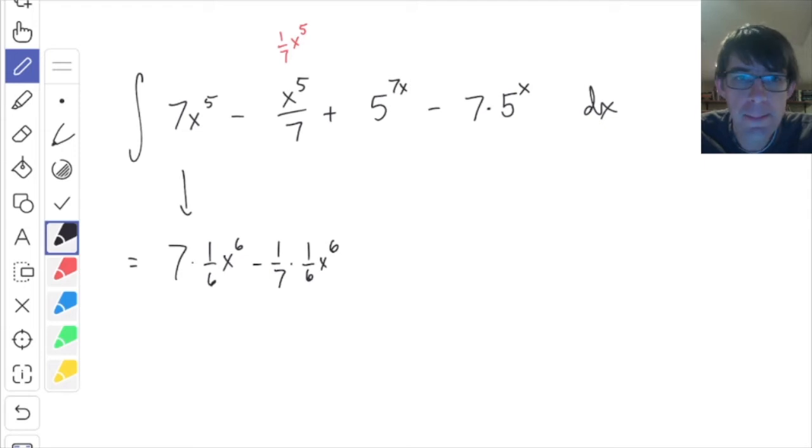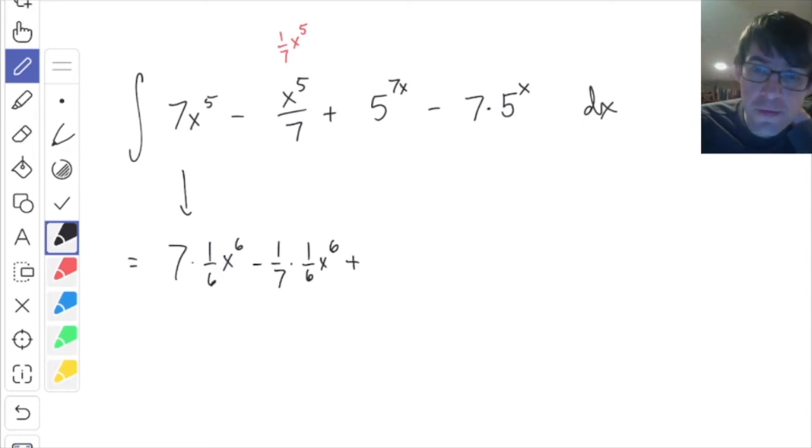Okay, how about 5 to the power 7x? So when you see that, you should realize that this is an exponential function. The x is inside the exponent, and in such a case, you need to use a special formula. And if you notice on the review sheet, if you flip to the end, you will see a big list of formulas that I'm going to tell you on the test. And one of those is what you want. So the list of formulas includes something like this.